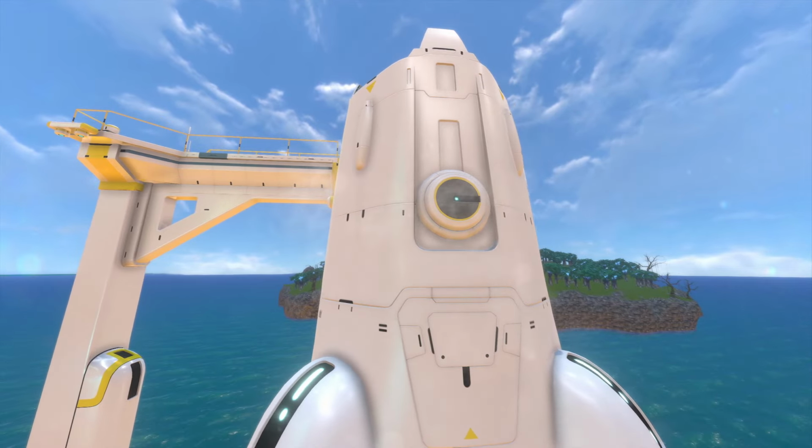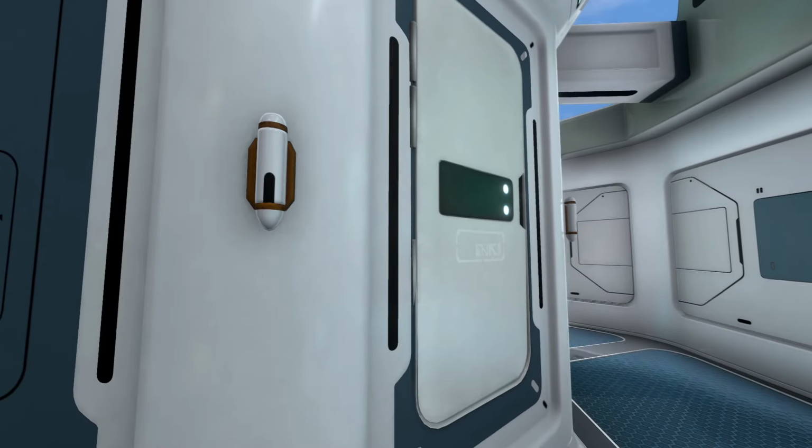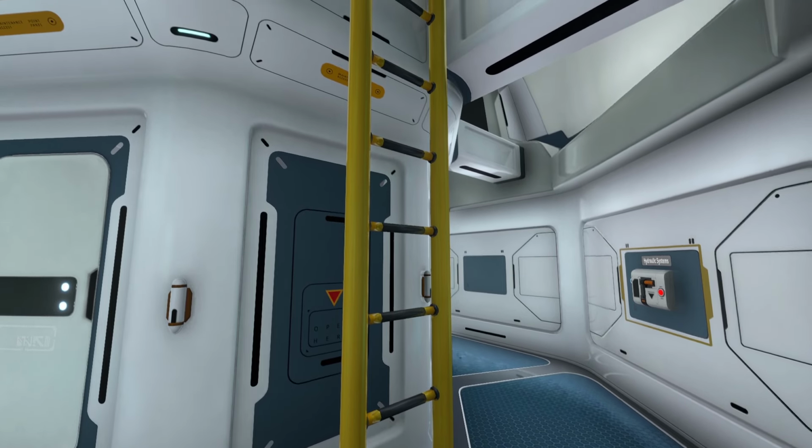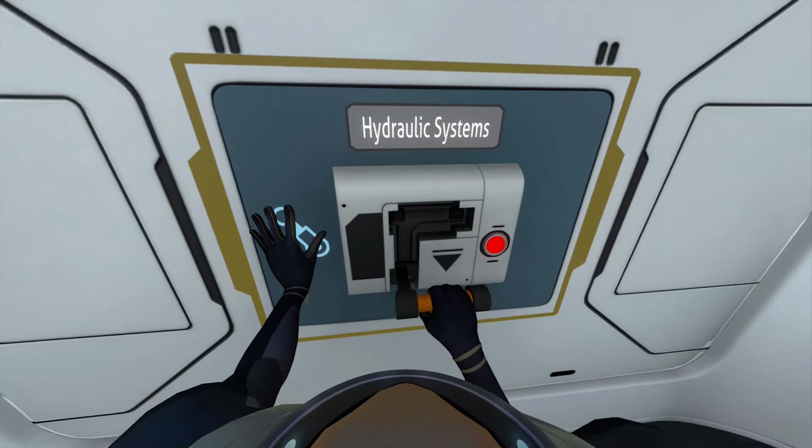This second stage also provides the main body of the rocket and comes with the entrance hatch along with a number of lockers for storing items. This section also contains a ladder leading up to the Neptune's cockpit and a number of subsystem levers that must be pulled before liftoff can begin.